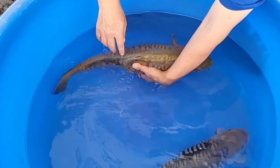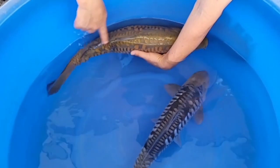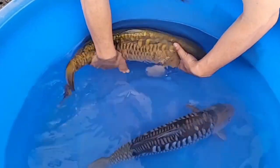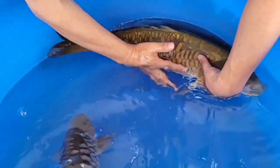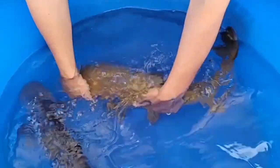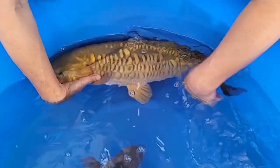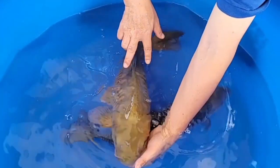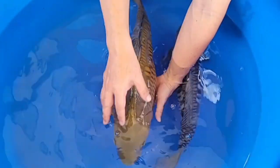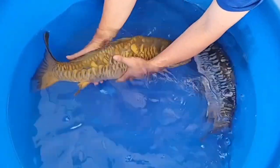You can see, of course, as a typical Doitsugoi, beautiful scales on the side. At the same time, you can see three layers or three lines of scales over here and over here, beautiful, all the way to the tail. And then it has some scaleless part over here, but it creates beautiful designs. You can see one scale over here, a different color.